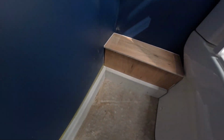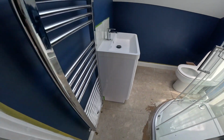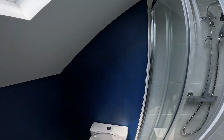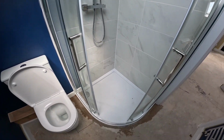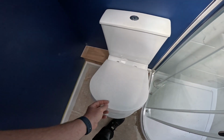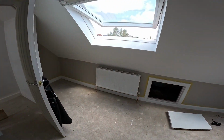Just quickly knocked up a little bit of boxing for the toilet. But now plumbers have all finished in here, so the shower screen's fitted, everything's been tested, all siliconed up, looking nice. And then we've got the radiator on now in the room. It's heat tested. So that is officially a wrap over here now. We are done. Client's happy, we're happy. Hopefully we'll pop back in the coming weeks for some sneaky finished photos.